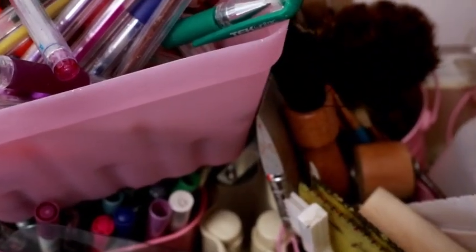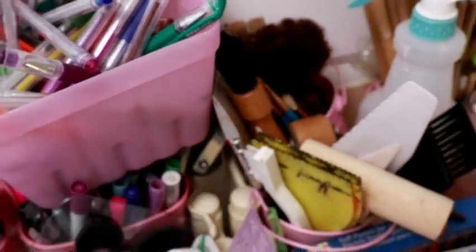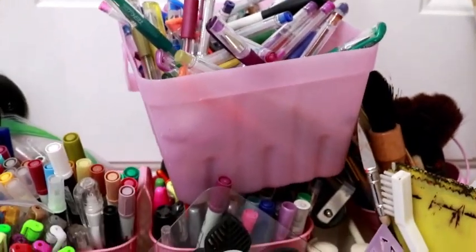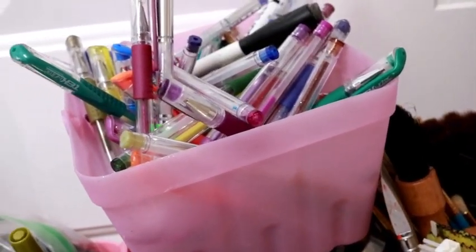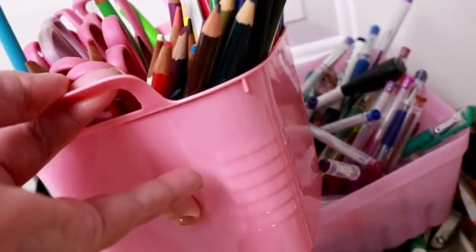My cat loves coming in here and playing with my brushes. But that's how I'm working my little areas and my little system, and it seems to be working for me. Now, you see this little box? This was free. It came here almost free. I paid $1 something for it. But these are lovely, and these are from the dollar store, guys.